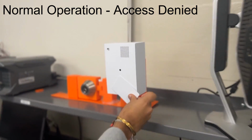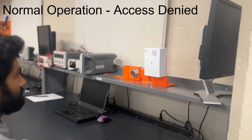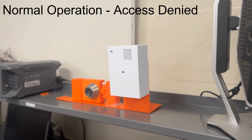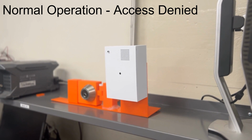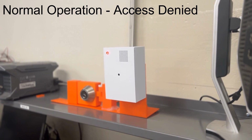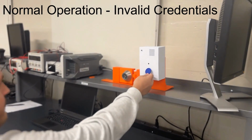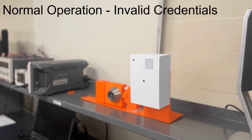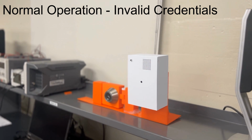Access is denied if the user does not match the user's picture stored in the database. Under this scenario, the deadbolt lock does not open and a red LED flashes at the user. And now let's walk through a scenario where the system encounters invalid credentials. Imagine someone attempts to access an area with an unauthorized RFID tag. Our system detects this anomaly and denies access, effectively stopping potential security breaches.